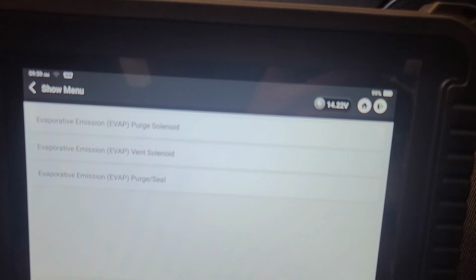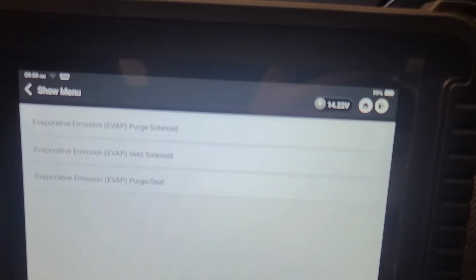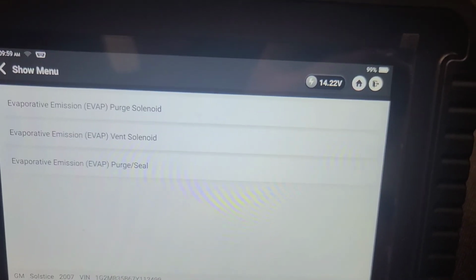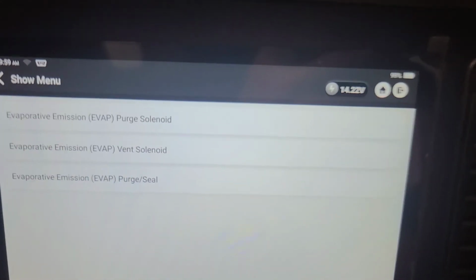We put the original one back on and tried the test. So we could have inadvertently fixed it. It may have been just a loose gas cap. What a waste of time this morning. Oh well, that's how it goes some days.